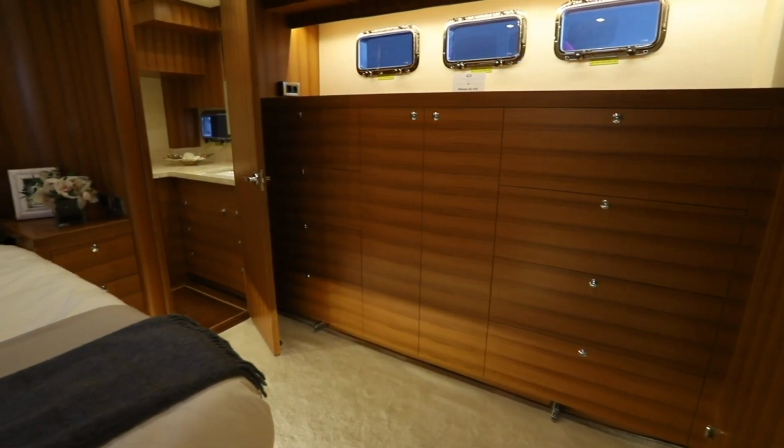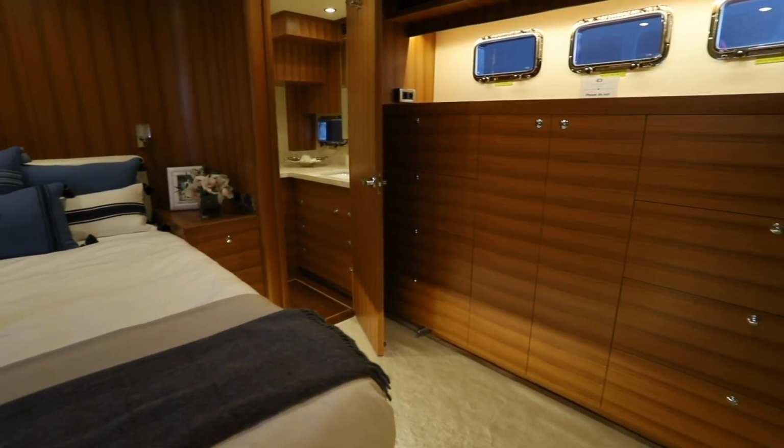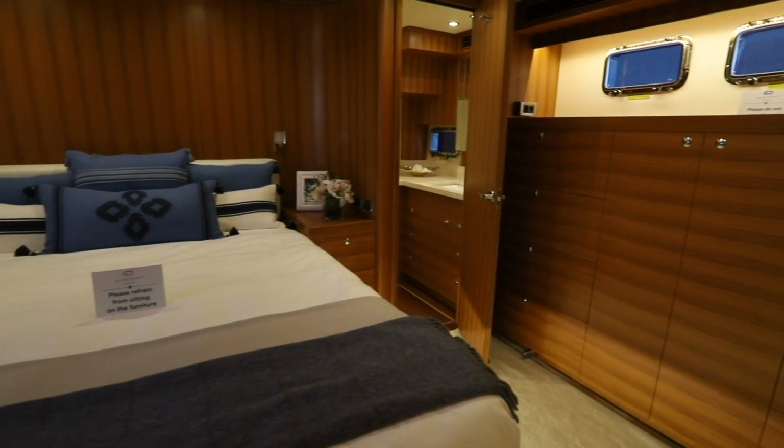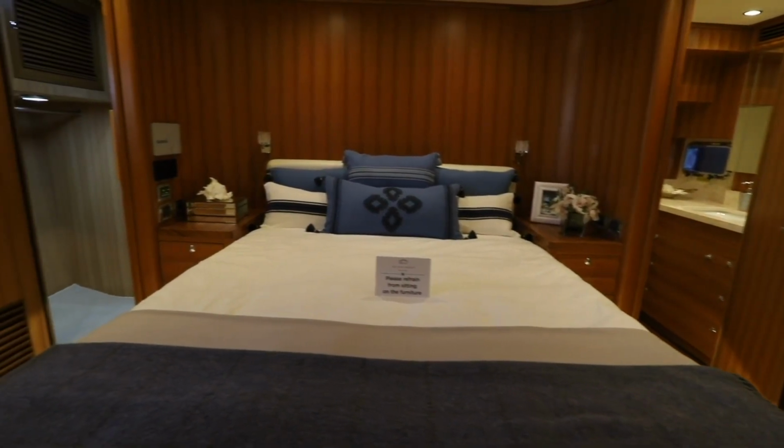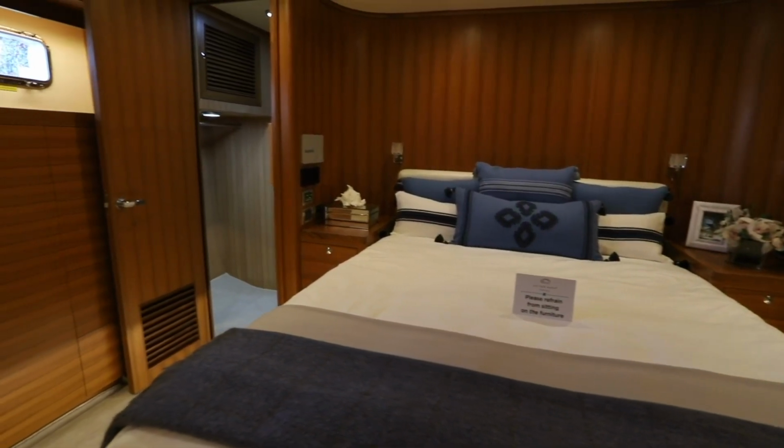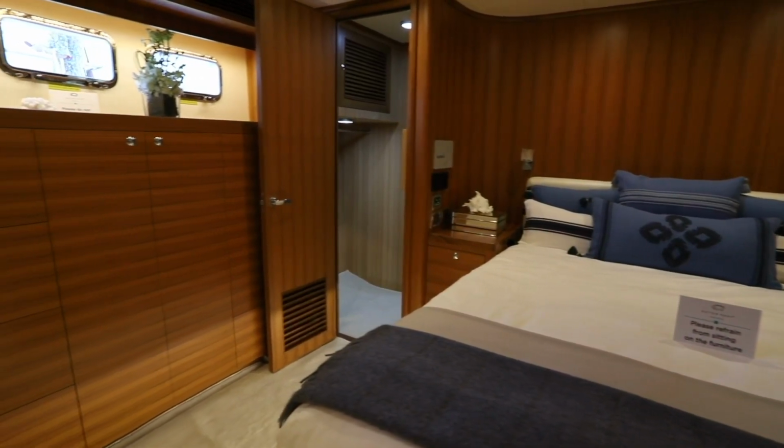But one thing I noticed in the master stateroom, right next to the reading lamp, is a Garmin MFD, so you can keep an eye on where you're going. It's things like that that remind you, this boat can go around Cape Horn. It has crew quarters, but this is an owner-operator boat. A touch like that proves it.